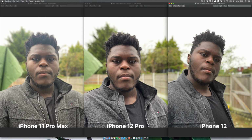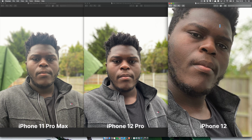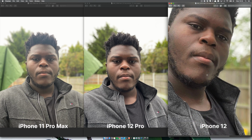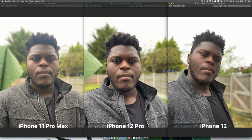But what's this? Yeah, look, there's another line. I have no idea what that is. So this is the 12 acting up. All right, so this is portrait selfie mode. So it looks like there might be some issues with the 12. Don't know why that is, but it looks like there's some issues.